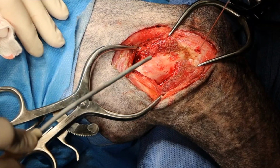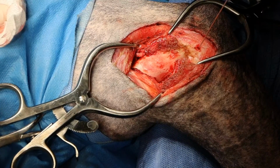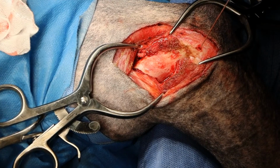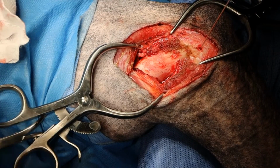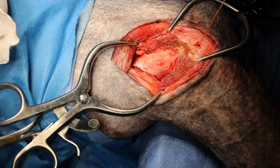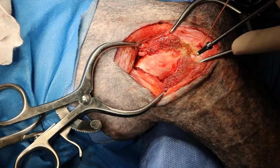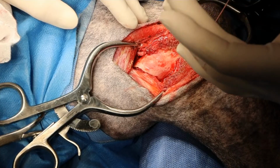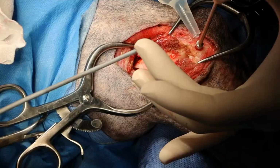Okay, next we are going to use this little tap here, which is just going to... I think we're out of the camera. What's that? I think we cannot see the screw when you show them. I beg your pardon? It's at the edge of the camera. Oh, okay. Yeah, so we've got this little tap here. I'm just going to drive this in to ream the proximal cortex.